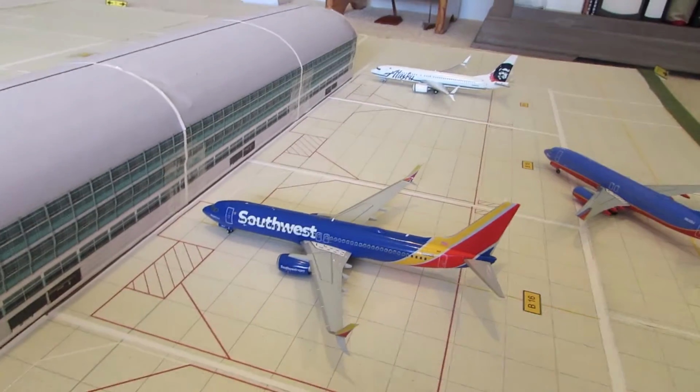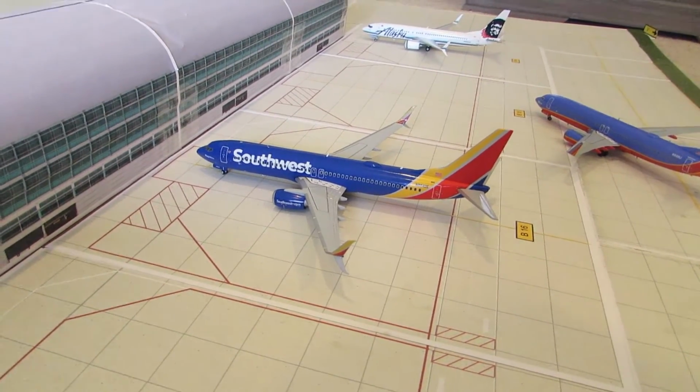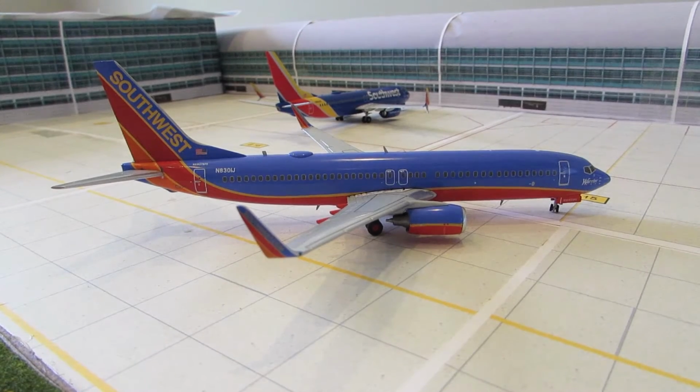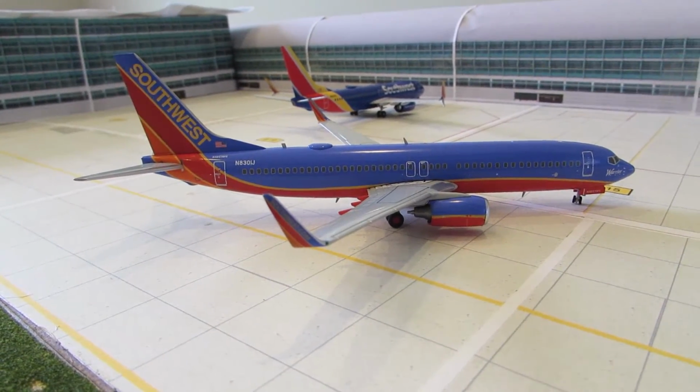this beautiful new livery Southwest 737-800. He just arrived from Las Vegas and he's going to do a turnaround flight out to Houston Hobby. Next up we have this Southwest 737-800. He's pushing back from B-15. He's going to be heading out to Dallas Love.